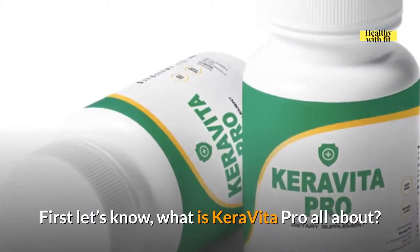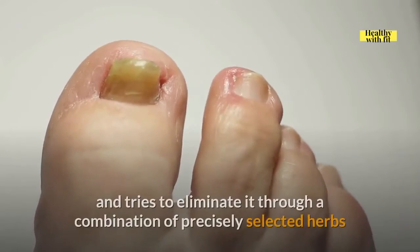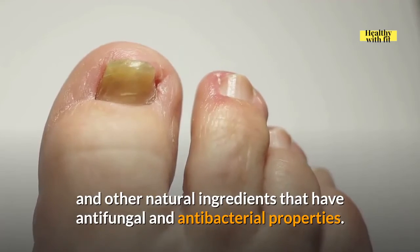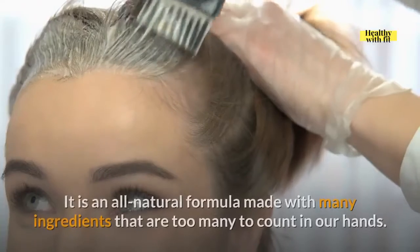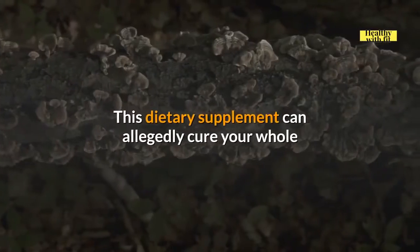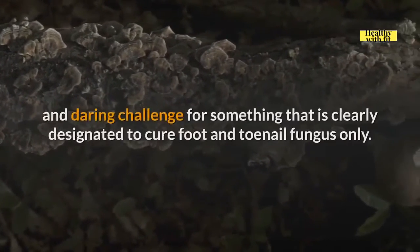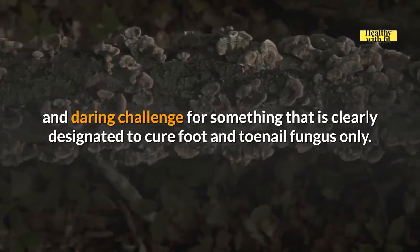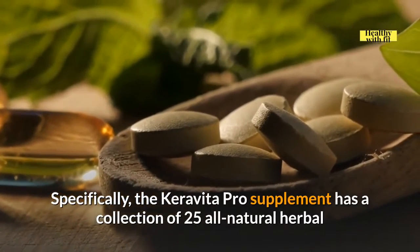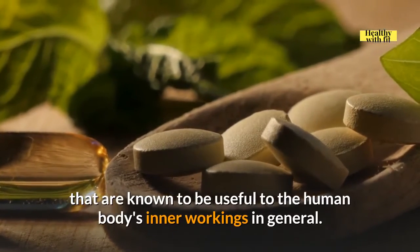First, let's know, what is Keravita Pro all about? Keravita Pro is a dietary supplement that targets nail fungus and tries to eliminate it through a combination of precisely selected herbs and other natural ingredients that have antifungal and antibacterial properties. It is an all-natural formula made with many ingredients that are too many to count on our hands. This dietary supplement can allegedly cure your whole internal fungus poisoning problems, a rather sophisticated and daring challenge for something that is clearly designated to cure foot and toenail fungus only. Specifically, the Keravita Pro supplement has a collection of 25 all-natural herbal and vitamin-based ingredients that are known to be useful to the human body's inner workings in general.